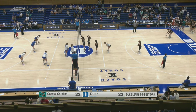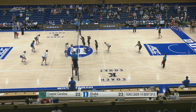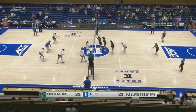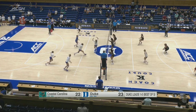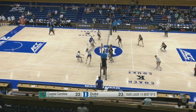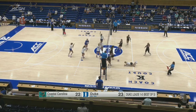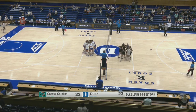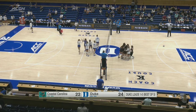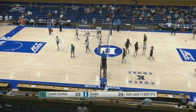Johnson played in on the serve, received nicely by Lewis. Now, a little bit of a miss set there. Blue Devil was trying to recover. Back row attack, Johnson. Another Gracie Johnson kill, her 17th of the night. Only 3 errors for Johnson this evening. She's hitting 500 on the match, and the Blue Devils leading 13-7.